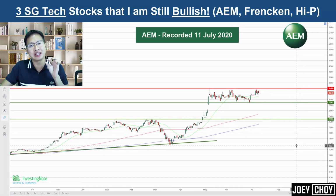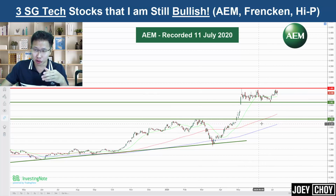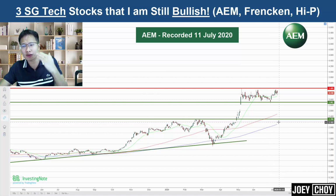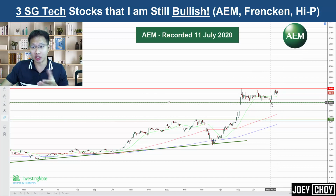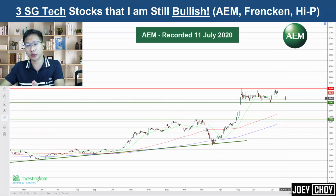So what's happening for AEM? In terms of the longer term trend, the uptrend is still pretty much in there. Look at the red line, it is still sloping upwards gently. This blue line, which is the 200 days moving average, is still sloping upward as well. And prices are holding above this really critical support at about $3 or maybe even $2.90 over the past 2 months. So whenever it comes down, buyers come back to bargain hunt, and we rebounded from there again. This is what we saw last week as well.